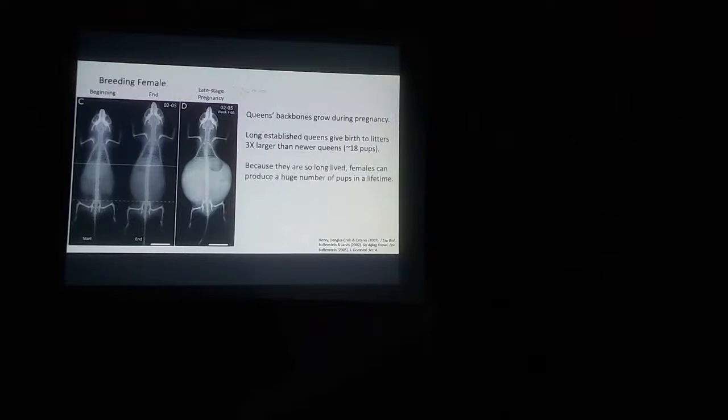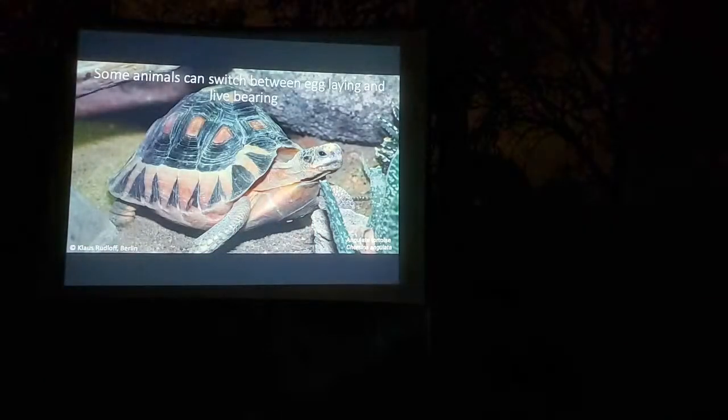It's incredible. Okay, so they're so long lived, right? They can live for decades. So a single female who's a queen can produce a huge number of pups in her lifetime. There's a record for a female in captivity. She gave birth to over 900 pups in her lifetime, over the span of about 11 years. So in 11 years, she gave birth to over 900 pups. It's crazy.